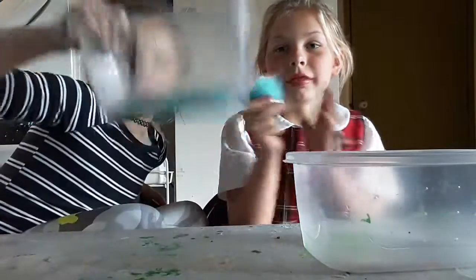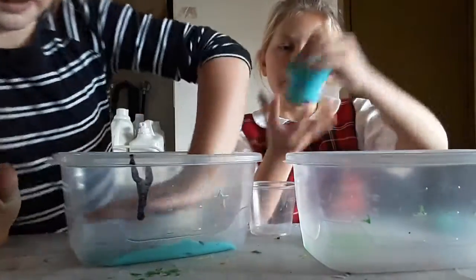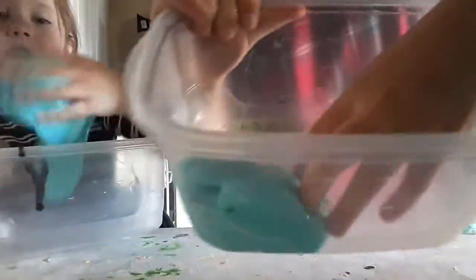We got another slime. Next slime. Okay, guys. This one is jiggly. It's blue with yellow sparkles.